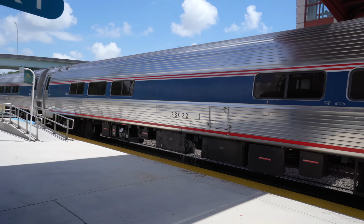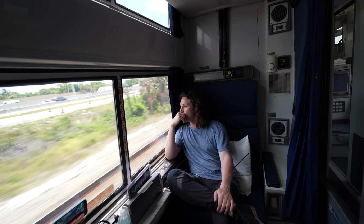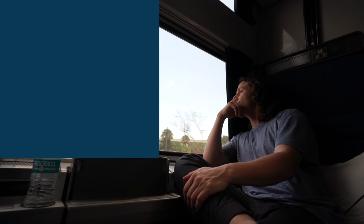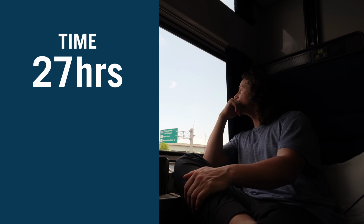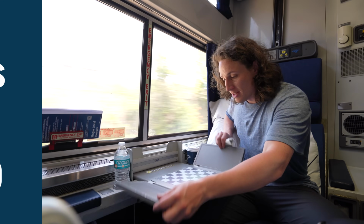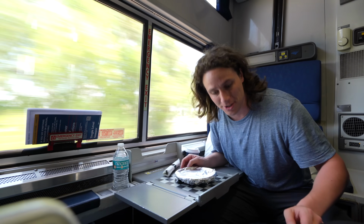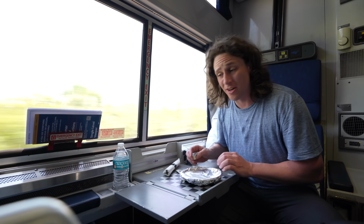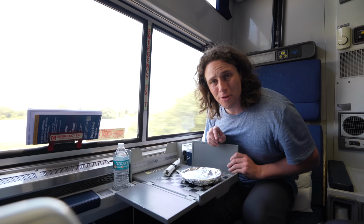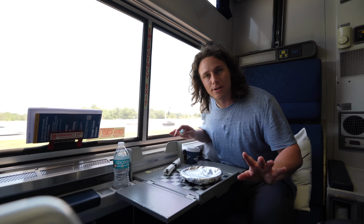Now, if all goes to plan, we should arrive in Washington, D.C. in about 27 hours to catch our next train. This train trip will take about 27 hours, if it's on time, and it cost me about $600 for a roomette. Normally I like to go explore a little bit around the train, go to the observation car. There isn't one on this trip. Normally I would eat in the dining car, but this is our third train of the day. Figure we'll just get settled for a bit.